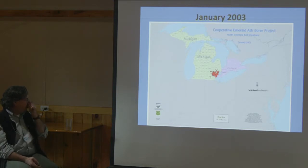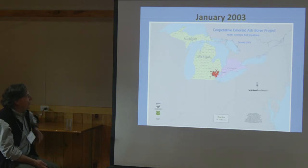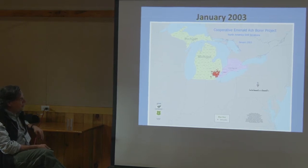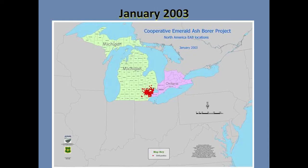So once again, I think you've got to think about this: where are we strategically in the overall infestation? So this is 2003. In 2002, they first discovered that this was causing the mortality. Then they looked around, and this is where it is now.